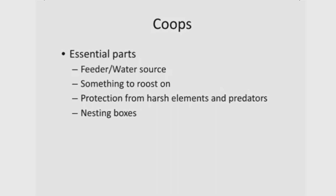Okay, and then again, protection from harsh elements and predators. And then the other one is nesting boxes, because by this time you're gearing them for laying eggs. So you've got to make sure you have nesting boxes. We'll talk more about that after we've talked about the coops.